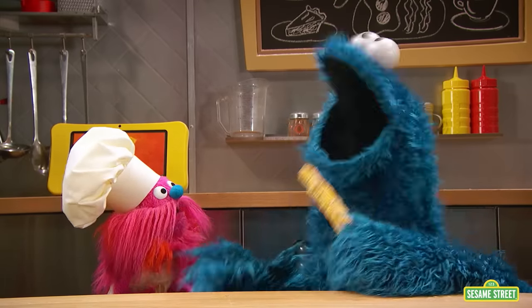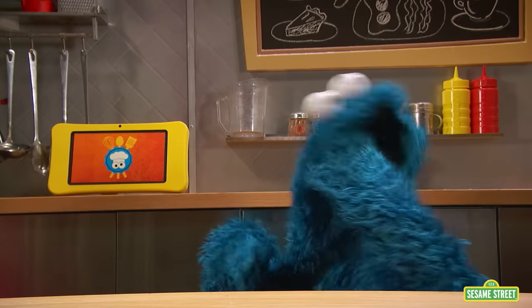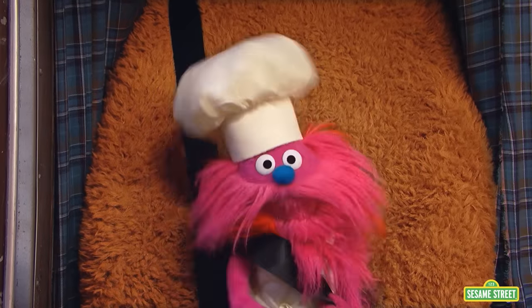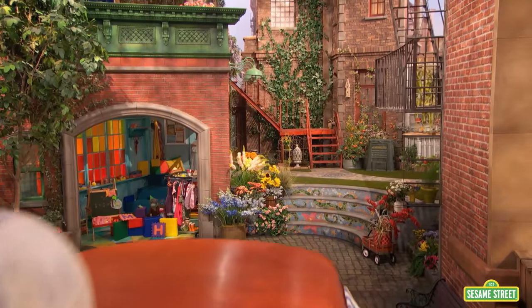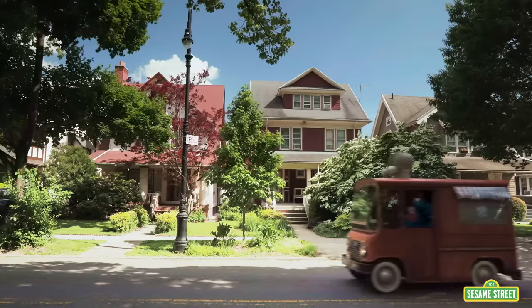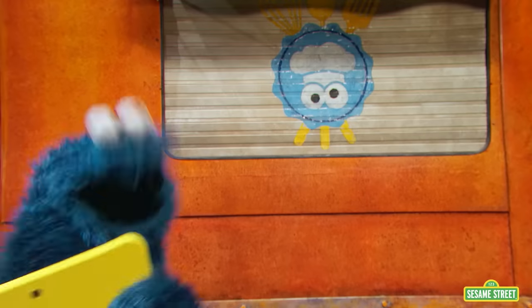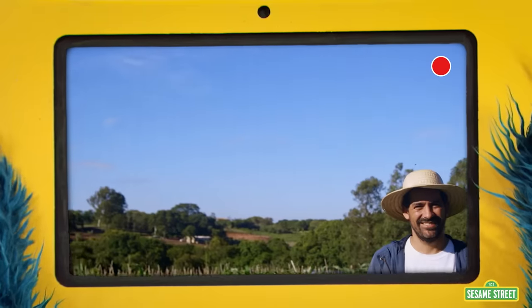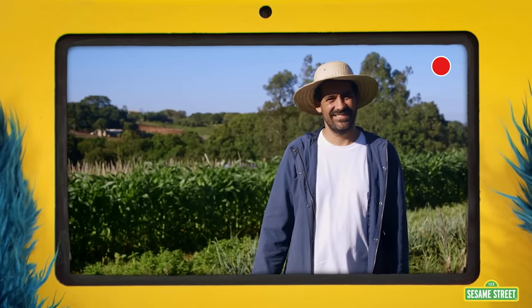Well, where do you get corn? The cornfield. Come on. To the cornfields. We're going to the cornfield. Here we are at the cornfield. Hello, Mr. Farmer. We need corn to make cornbread. Can you help us, please?